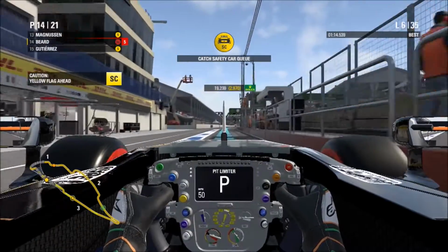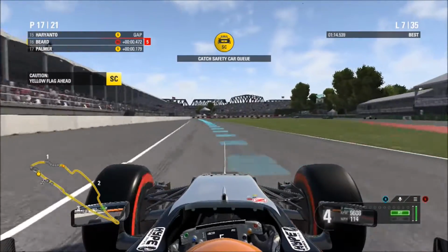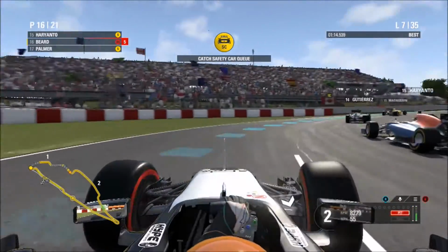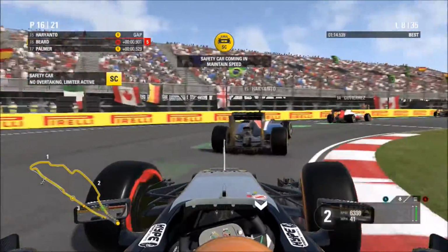But what position do we come out in? It's not looking very, very good for myself here. As you can see, it's going to be, what, P17, maybe even P18 now. P17 is actually going to be... Are we going to be able to jump someone? Yes, we do. We move back into P16, very, very cheekily jumping Jolyon Palmer there. And we move back into P16. But let's fast forward then to the end of the safety car period.